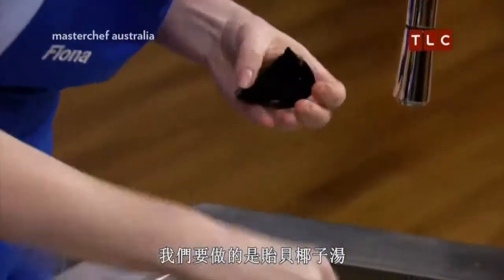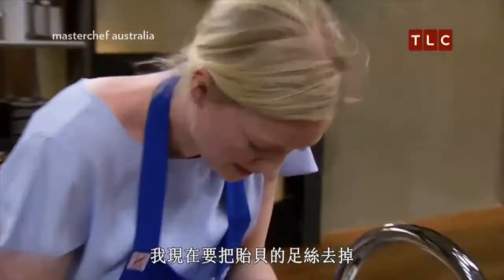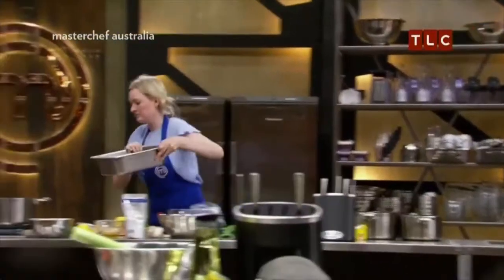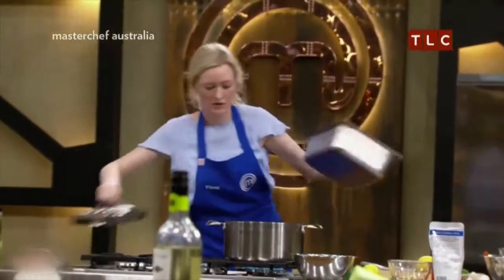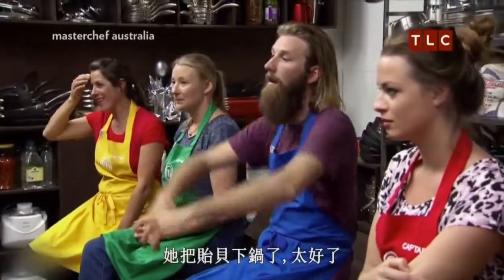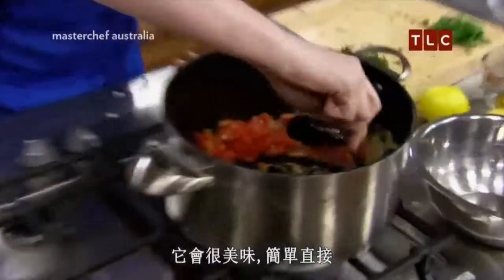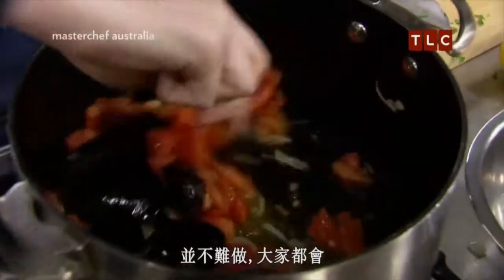Our dish is mussel and coconut broth. At the moment, I'm just de-bearding these mussels and just getting them prepped, ready to go. Oh, she's got the mussels in. Oh, yes. Captain has definitely made a good choice with the dish. It's going to taste beautiful, it's nice and simple, it's achievable, we can all do it. So yeah, I'm happy as.